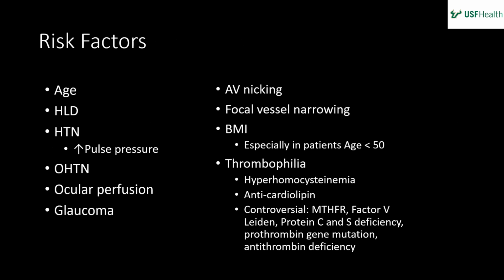So risk factors: increasing age, hyperlipidemia, which our patient had, hypertension or increased pulse pressure, ocular hypertension, and also ocular perfusion pressure, which is a function of both blood pressure and ocular pressure. So that kind of makes sense. Glaucoma is also related to elevated pressure. If patients have AV nicking or focal vessel narrowing, they're at increased risk. And then if they have elevated BMI, and BMI seems to be an especially strong risk factor in patients under age 50, which our patient was, but I don't know if Dr. Cohen remembers if she had an elevated BMI or not. I don't think so. No.